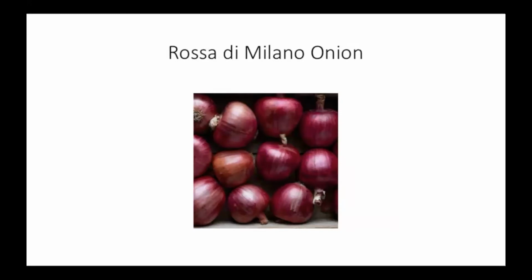Next is an onion called Rosa De Moja. It's a superior strain of this open pollinated Italian classic. So it's not necessarily a new one, except it is open pollinated. Rock hard bulbs with thin necks cure easily for 6 to 9 months of storage, and it's supposed to be a great cooking onion.